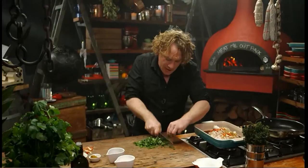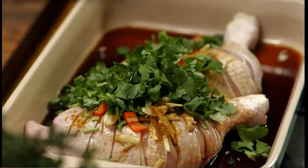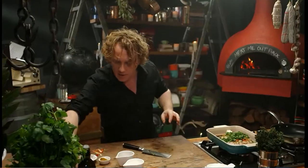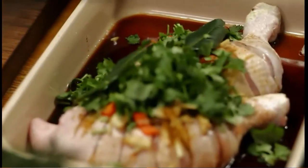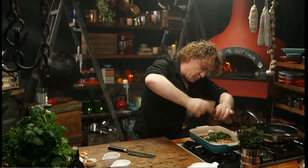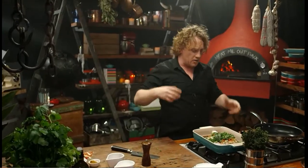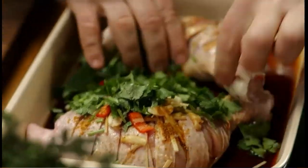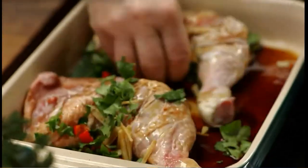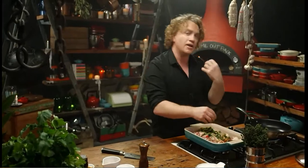Just be careful if you're ever using fresh coriander, make sure you wash it really, really well. Often it's got a lot of sand in it and grit. Pop that on top there like that, and then I've got a couple of bay leaves here. Now, of course, some salt, nice bit of salt on there, and some pepper. Good little twist of pepper. Now, this is the bit where we marinate it. We just mix it around and, you know, a good half an hour in here or an hour or even overnight, marinating in your fridge is what you want to do. And that'll allow the flavours in there.